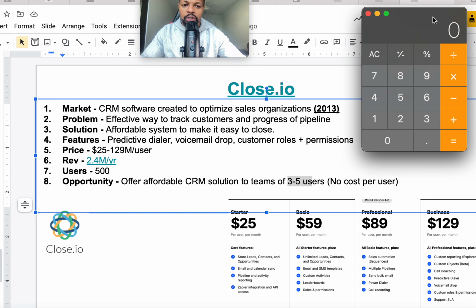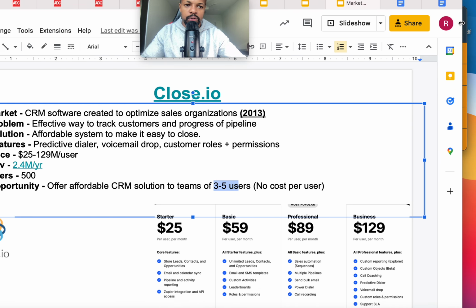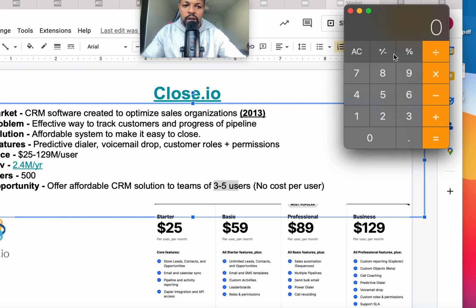So I'll show you. I'll pull up the calculator, excuse me. Say you had 12 people paying the professional level, the $89 a month, and you did that for the year. That is $12,000 that the company is paying. I can literally go to them and say, look, the same 12 people, one-time payment of $100, and then I'll charge you $250 a month per 5 users.